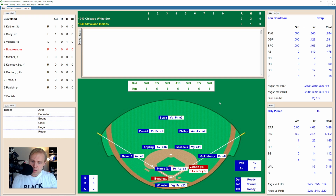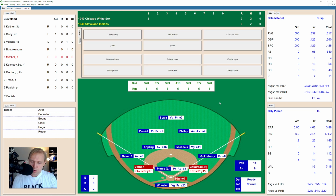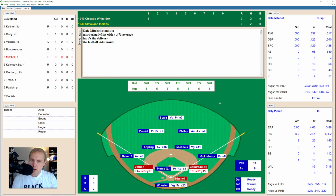2-0 game, just getting into the swing of things. Throw to first, nothing doing, and there's a strike in there to Lou. Ground ball over the mound, up the middle for a base hit, and that sends Vernon to third. Boudreau continues to hit very, very well in this simulation. And here now is Dale Mitchell.